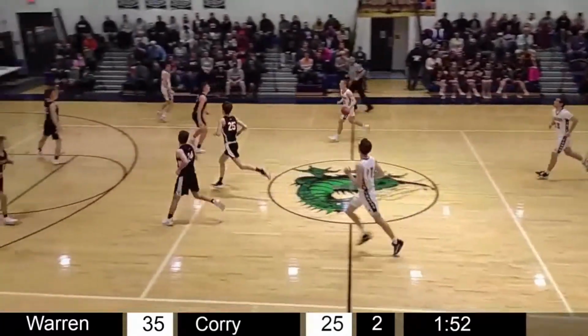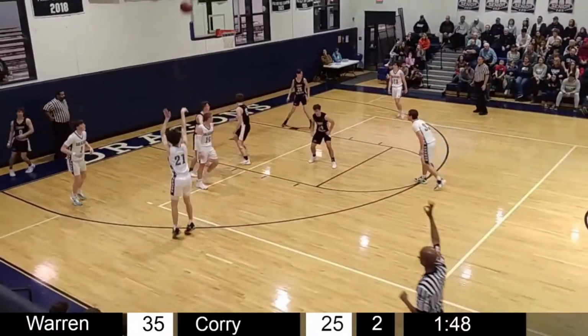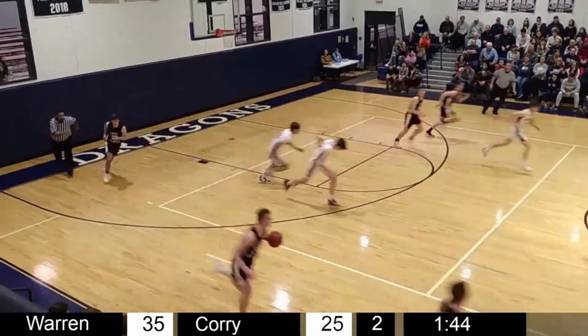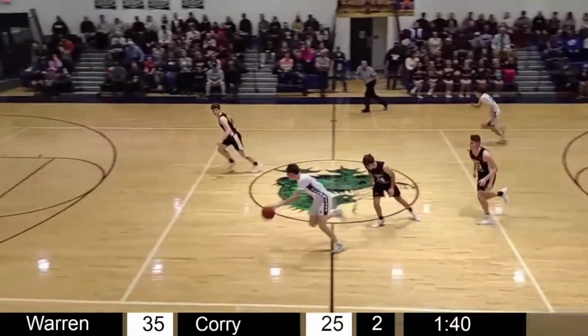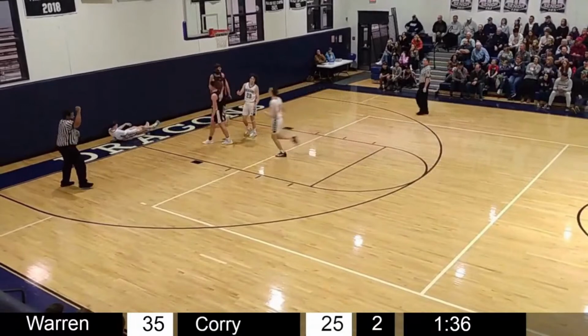And Nyquist will look to push. Nyquist splits the defense. Kick out. Becker, open 3. No good. Rebound by Smith. And Smith has it poked away. Another steal by Brady Burdine. Burdine, little Euro step. Shot is good, and he's fouled.